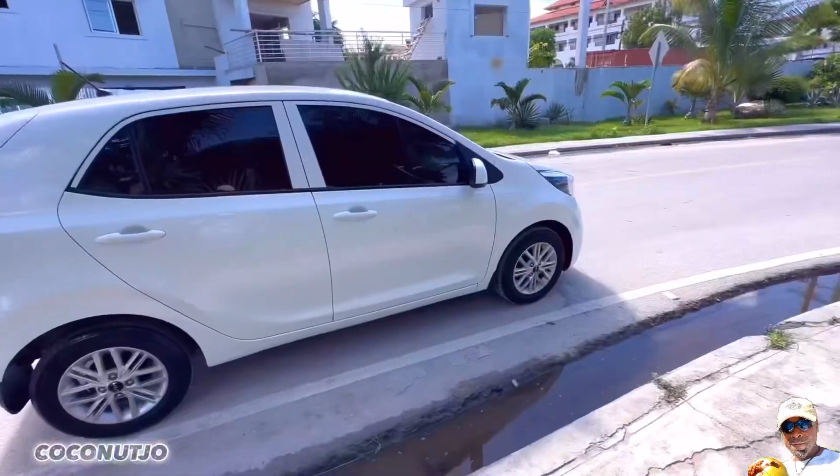It's gonna be a 5,000 kilometer review on what we think of it and just go over the car and show you a little bit about the car. Because these Kia Picantos, they're all over the place, they're everywhere. A lot of rental car places rent them out, so you'll see them everywhere. So let's take a look at little mama.